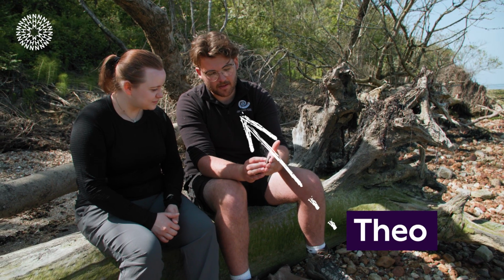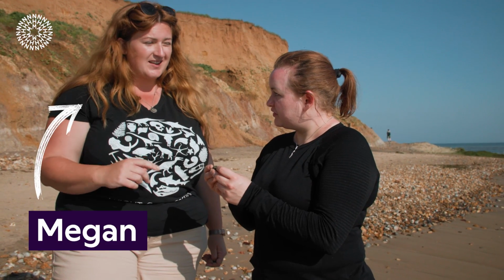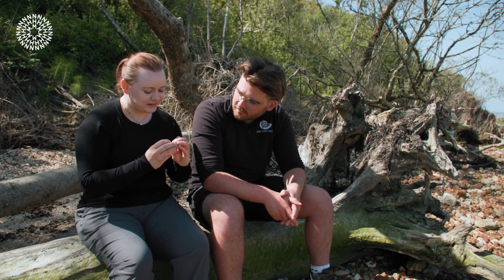So this is a Neolithic scraper. You can see the working along the edge here. That's how you tell it's fossil wood and not from someone's barbecue last summer. Got it just here. It is complete. Wow. That's incredible.